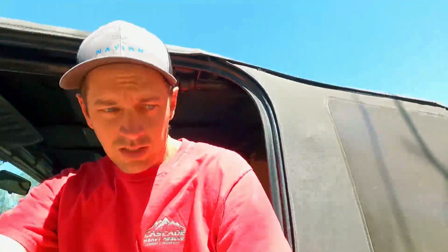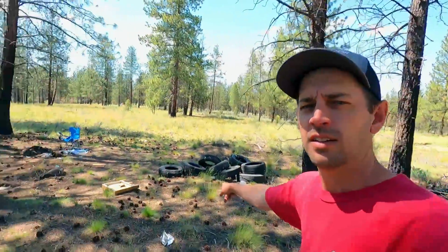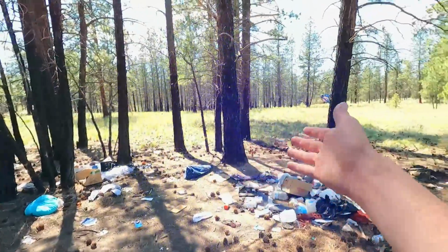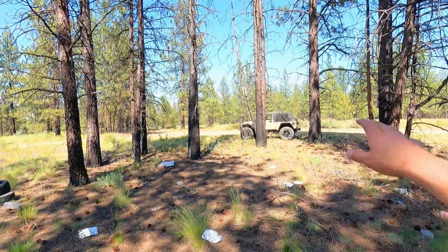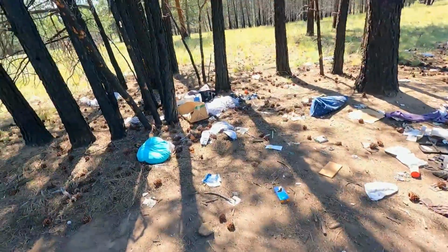Well, now that we're getting back closer to town, perfect time to show you an example of why we are going to be out here Monday, July 11th for the PLS Bend public lands cleanup. Look at this. Tires, trash everywhere. I mean, look at this section of woods. It would be just an amazing place to come out, camp, cruise around in the Jeep or hike, whatever you want to do, and this is what you come see.